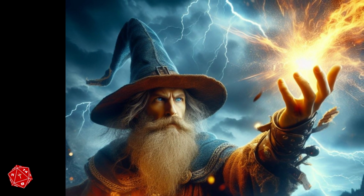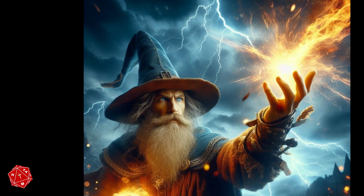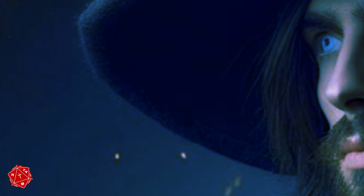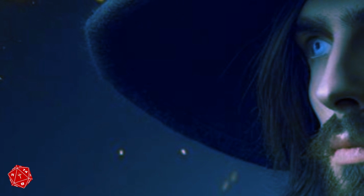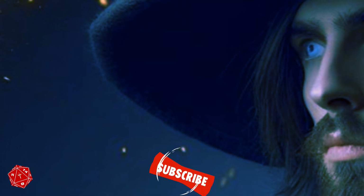Let's take a closer look at this spell. The Firebolt spell requires the following components. Verbal: the caster must utter a magical formula. Somatic: the caster must perform hand gestures to channel magical energy. Additionally, to cast this spell, the caster must have a small piece of phosphorus or firefly available.